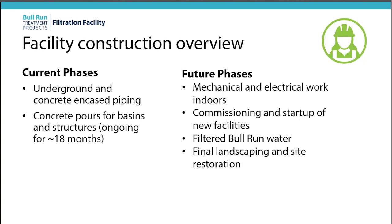Future phases coming up: once that finishes, we'll start doing mechanical work inside the buildings, as well as electrical work. We have electrical duct banks to put in underground as well. Once all of that is done and tidied up, we'll start the commissioning of the new facilities late in 2027, and then start filtering some Bull Run water. Then there'll be some final landscaping and site restoration cleanup at the very end, hopefully wrapping up very early in 2028 and getting out of your hair. Next slide.